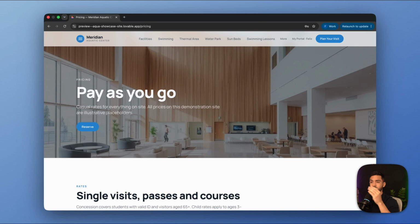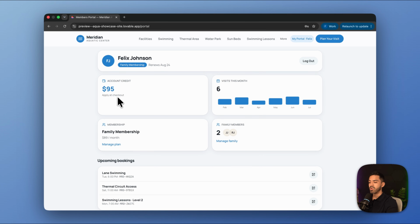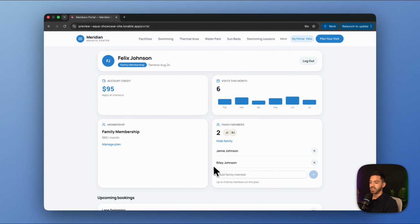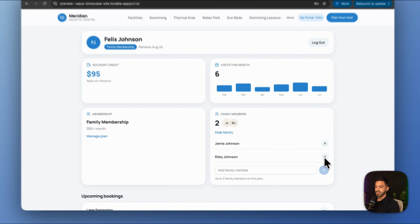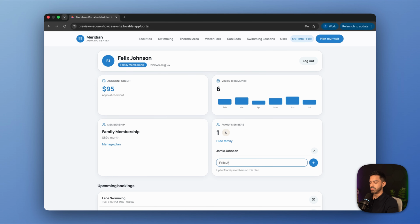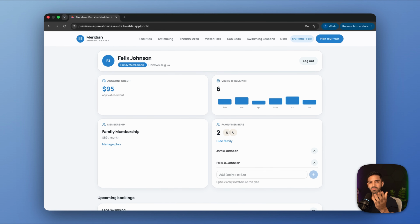And there is one more thing that people need to know. My membership, I need to add a family member. My cousin is coming to visit. I need to remove my girlfriend because she doesn't belong to my family anymore, or I got divorced, whatever. That's why you also have a portal. So people here can see that they have $95 on account credit. Very useful for my family members, which is Jamie Johnson and Rayleigh Johnson. So I can delete one of them and maybe add another one, which is going to be Felix Jr. Johnson. There. So I gave away one of my kids and I grabbed another one that had better grades at school.